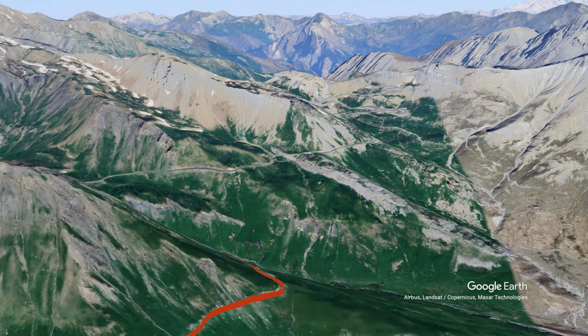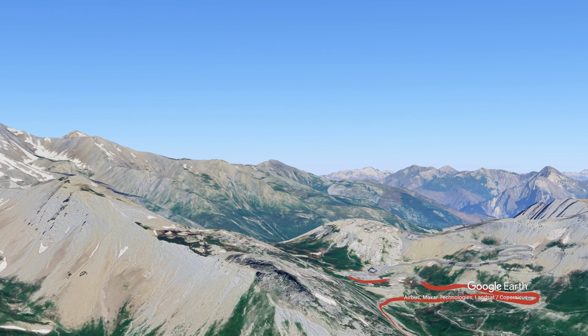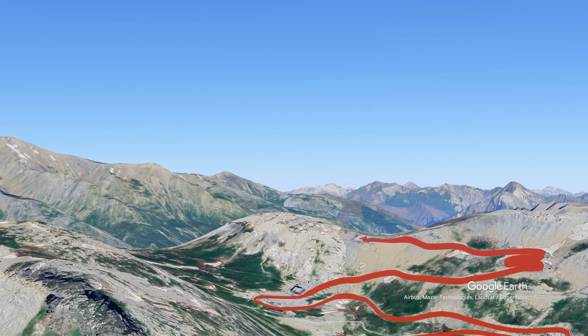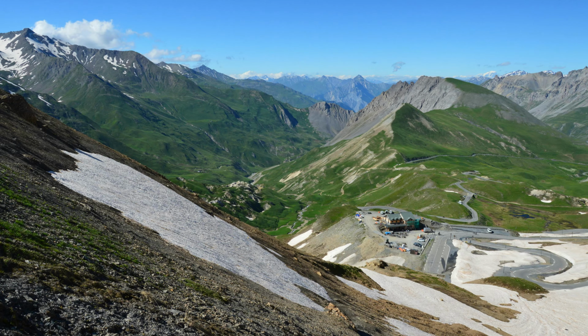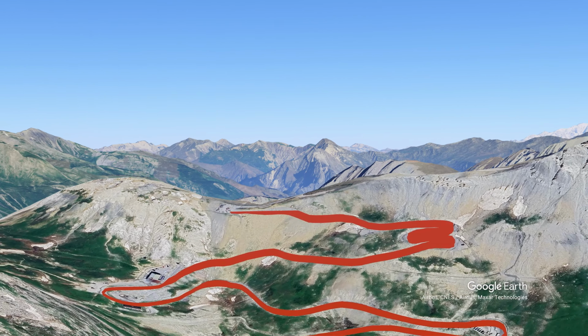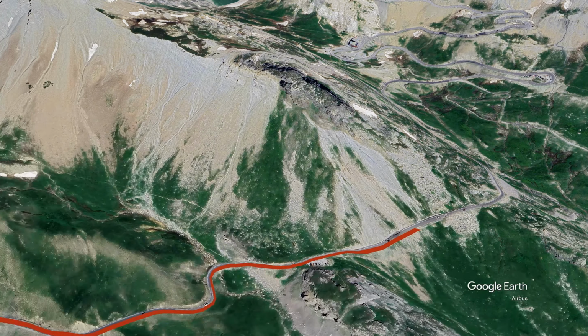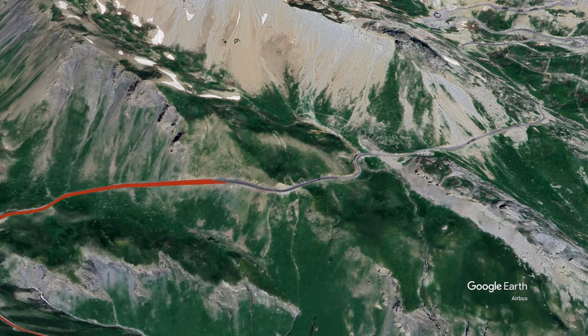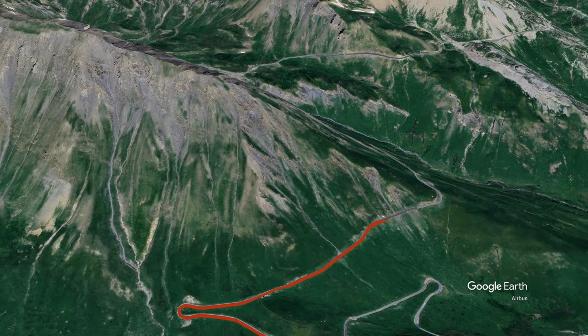This final climb is legendary and one of the most famous roads in both motorcycling and the Tour de France. The summit at 2,642 meters is one of the highest paved roads in Europe. The Tour de France has been won and lost on this climb. Head back down to enjoy Col du Galibier in reverse. This descent is thrilling. You drop nearly 600 meters over just a few kilometers.